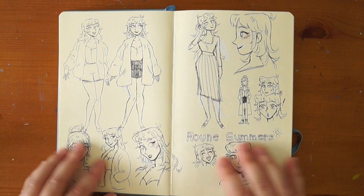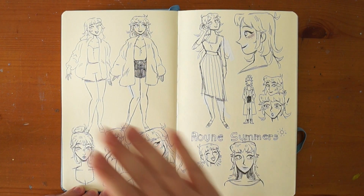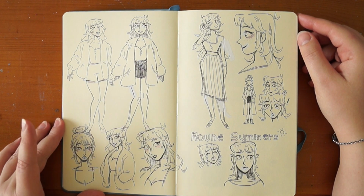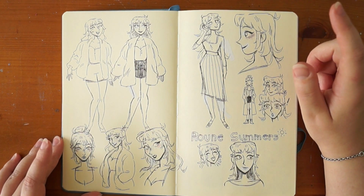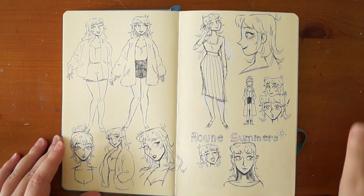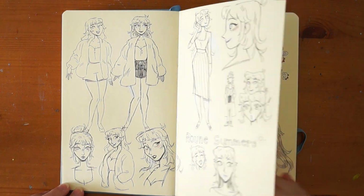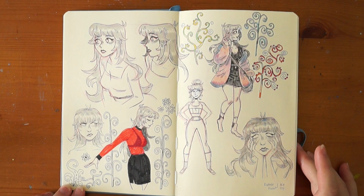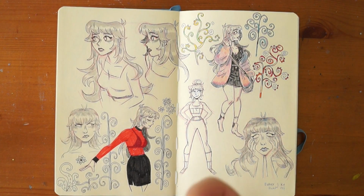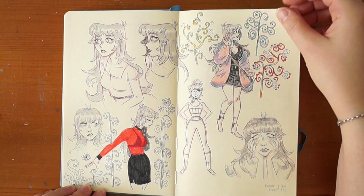But here we go. If any of you watched my last sketchbook tour, you'll remember that I had this character, Rune. She's one of my OCs. She's everywhere. She's possibly even more prevalently drawn in this sketchbook. So I won't explain every single page unless I feel like I need to, or if there's something important about it. A lot of what I've drawn in these pages are referenced from Pinterest photos, so I'll point them out when I get to them.